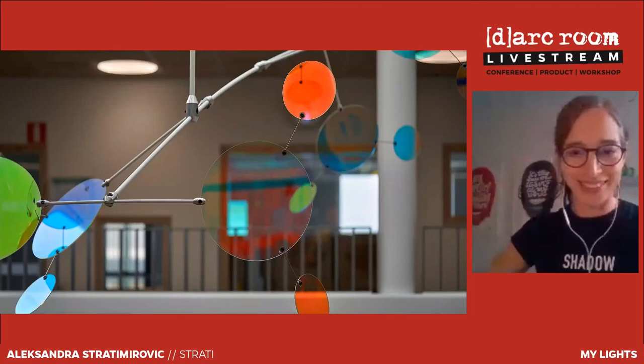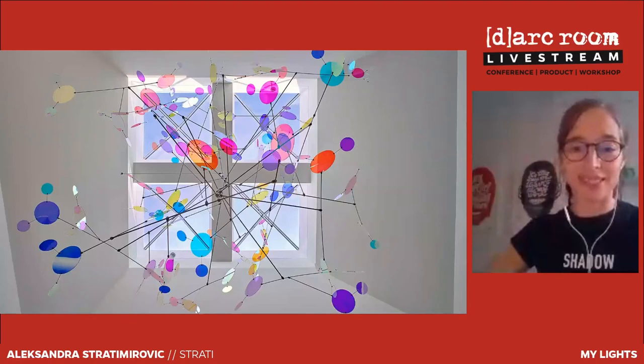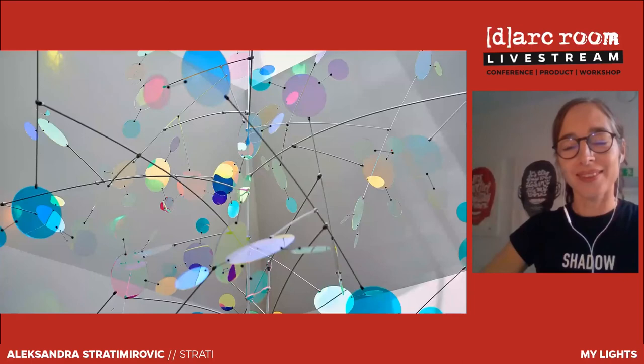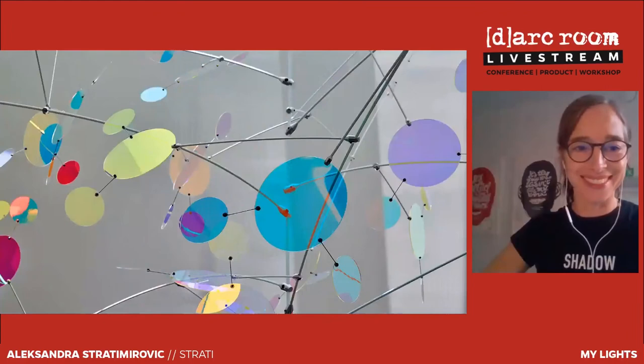This is the view from under, when you sit on this staircase that was also meant for gatherings. From different views and angles, it's always changing. It always looks different.